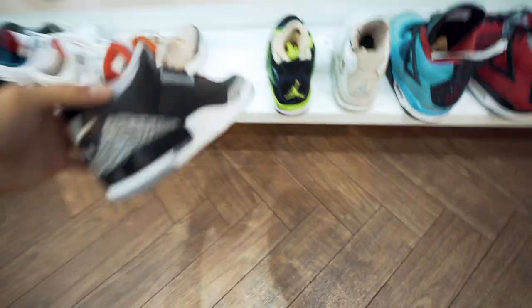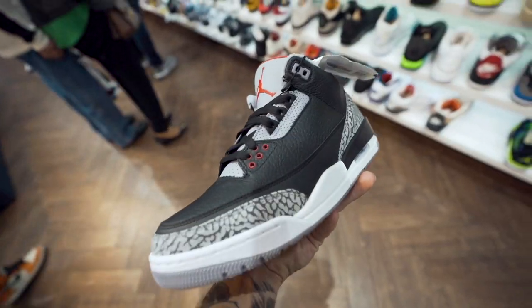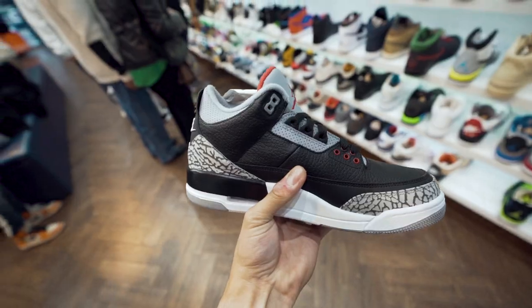Maybe some cements. What about some cements? What about some cements right here? These look like a Tony shoe or what? I think these are a Tony shoe. Let's get these ones for Tony.